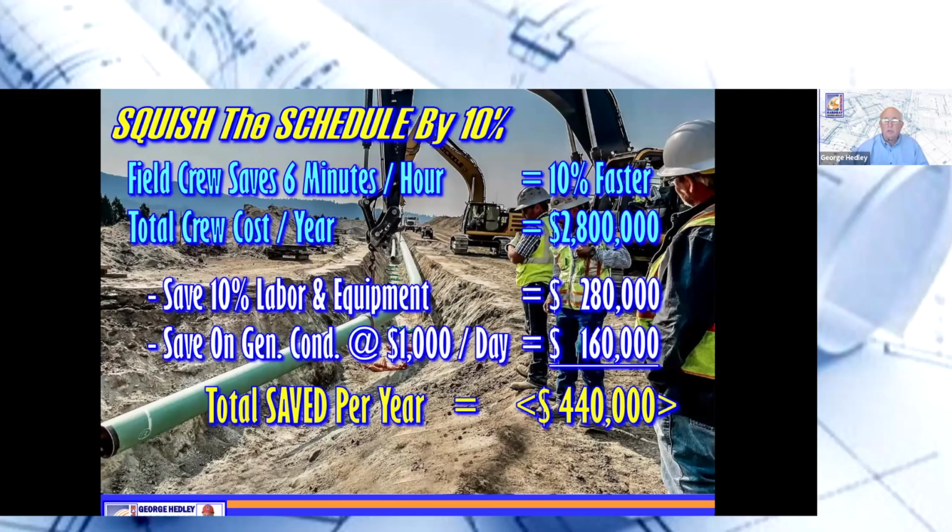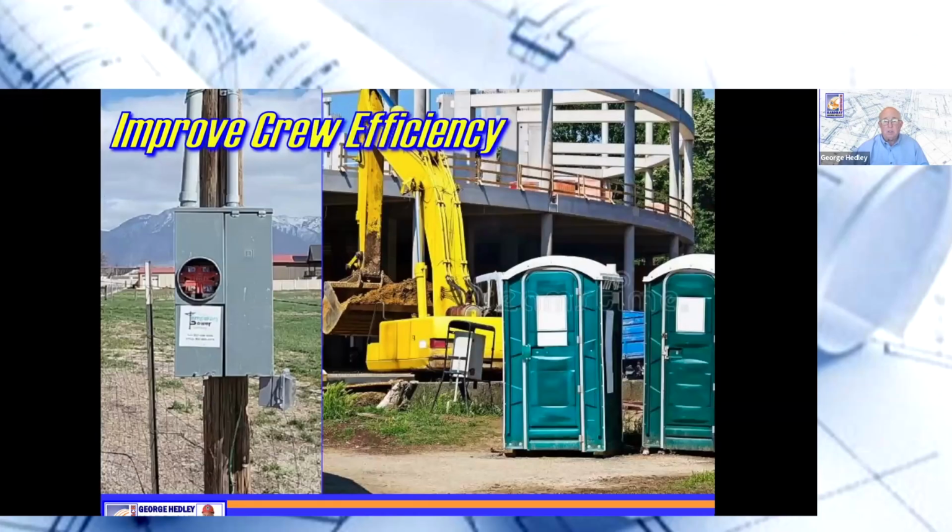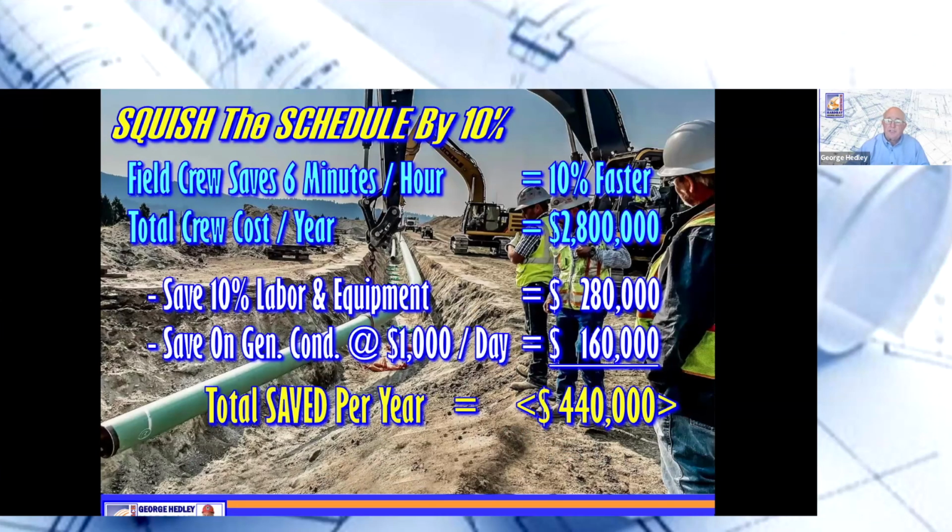The average contractor crew only works effectively about 3.2 hours per day. How do we get 6 more minutes an hour out of them? It's not that hard. What can you do? How about you have one guy show up at 6, lay out all the tools and equipment, so when the crew gets there at 7, they start at 7. Well, you have a little 5-minute meeting, and you start.